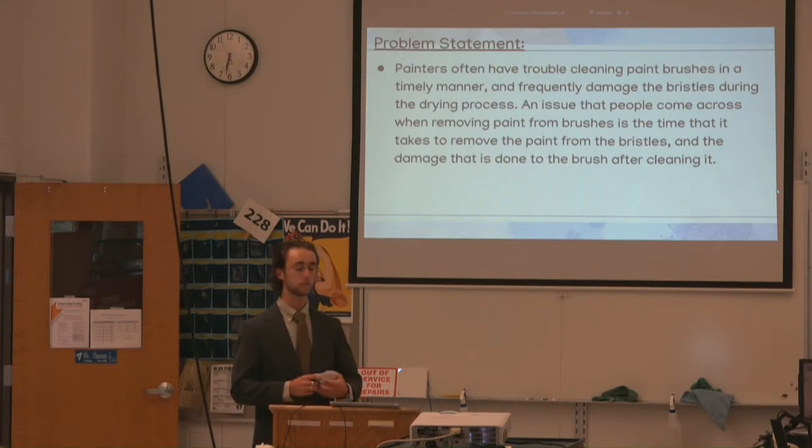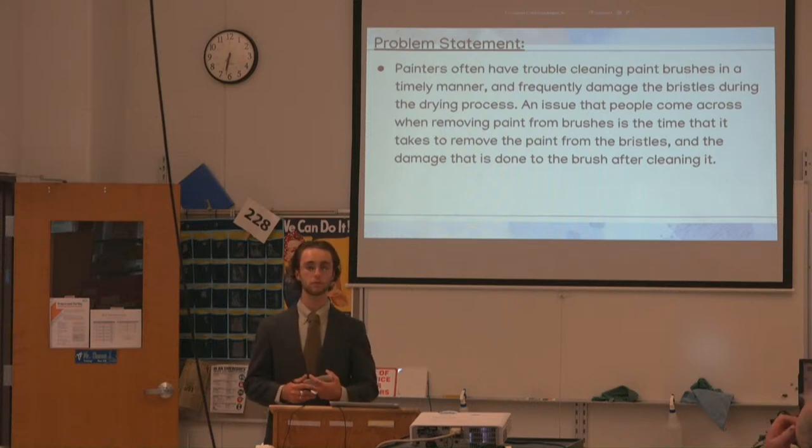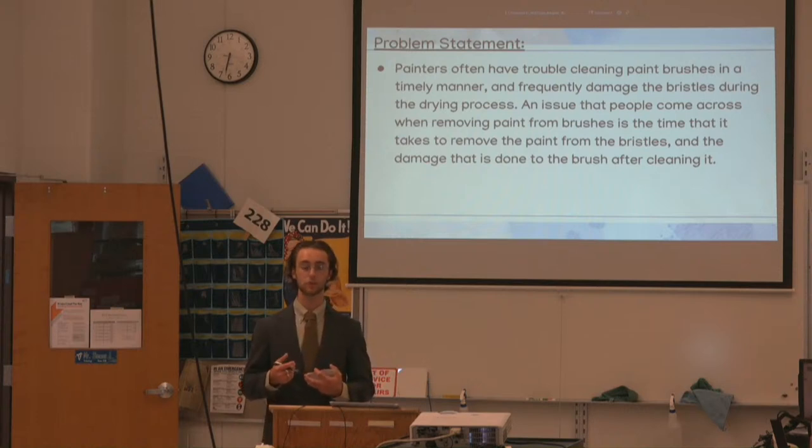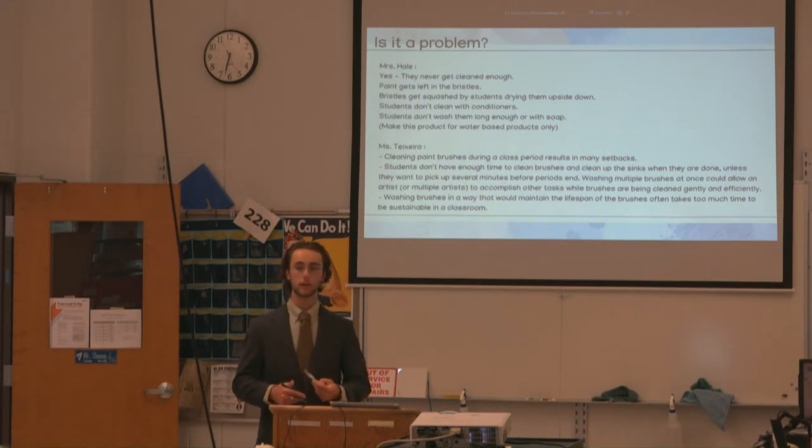So within my design brief, I have a problem statement, and that is that artists have a hard time cleaning paintbrushes in a timely manner, along with getting all the paint residue out of the bristles. And after they're done cleaning those brushes, they have a hard time finding methods of drying them without actually damaging the bristles. That results in even more damage of the paintbrush. So I had to find out if it was a problem.